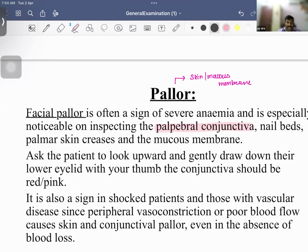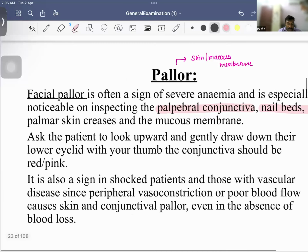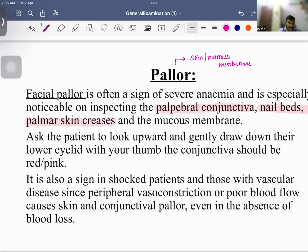Apart from this, you can see it in the nail beds. Then the palmar creases: whenever the palmar crease color is equal to the surrounding color, it means hemoglobin less than 6. So that is very, very important. Then ask the patient to look upward and gently draw the lower lid downwards. This is very, very important.